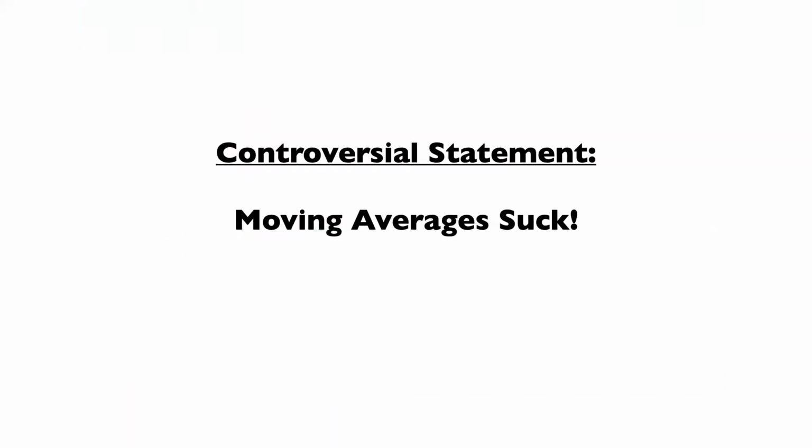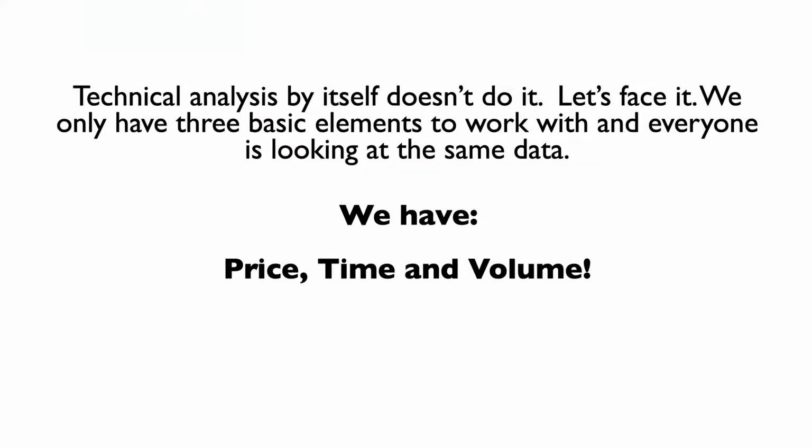So my controversial statement is moving averages suck. Technical analysis by itself doesn't do it. Let's face it, we all really have 3 basic elements that we look at, and everyone's working with exactly the same data. There's no such thing as hidden data now in the stock market when you're talking about these 3 prime variables. So you've got the price, the time, and the volume.